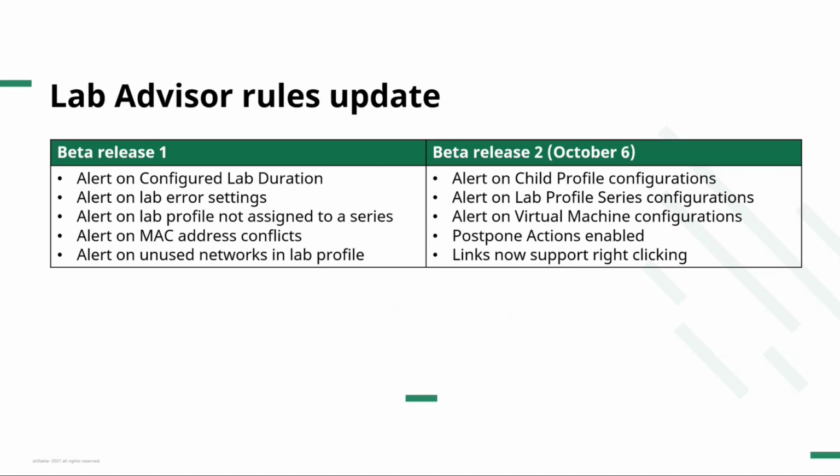I'm not going to go into those in detail, because October's Lab Developer Workshop is going to be a deep dive on Lab Advisor. We'll look at all the rules, the configuration that causes those rules to be flagged, and how we remediate those particular problems. I think I'm going to have to create about 500 lab profiles so you've all got your own sets to go and have a look at. So I've got a busy October.